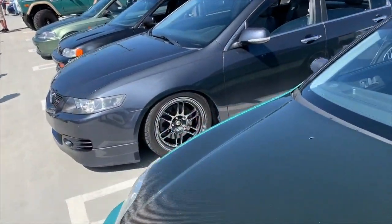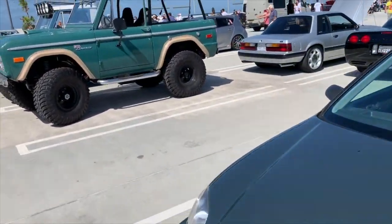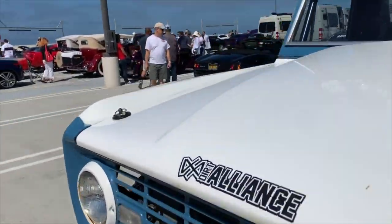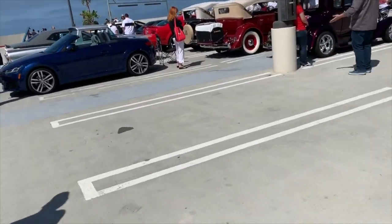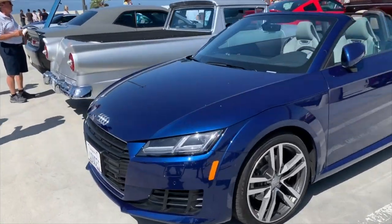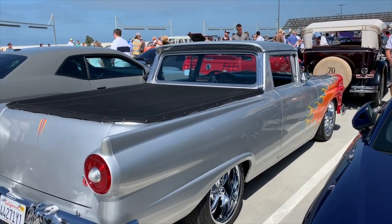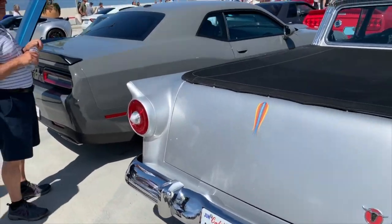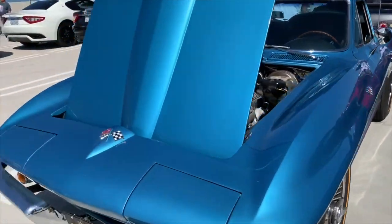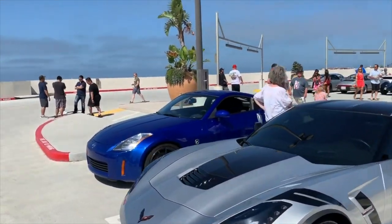Little Honda, another Honda, and another one. Tough looking Bronco, big wheels on that guy, next to another one of our regulars. Great looking truck. Audi, and then look at this, is kind of cool. Ford truck, Ranchero, I guess. Interesting. Nice grey Challenger next to it. Beautiful looking Corvette, 64, I'm guessing, looking at that. C7. And then a Nissan there.